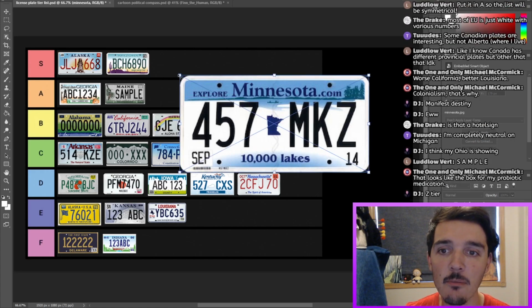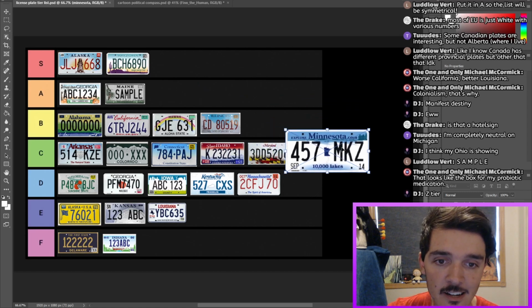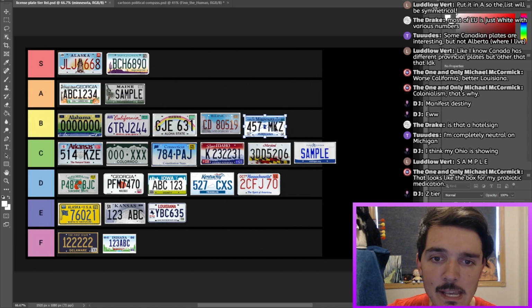Minnesota. This is probably one of my favorite plates to run by. I think it's just got a nice little simplicity to the color palette. I love the forest and all that. So that's gonna be in the B tier.